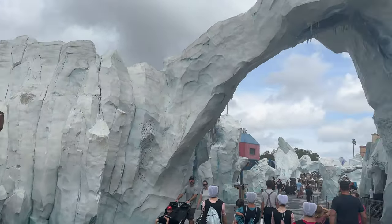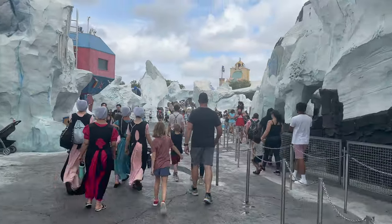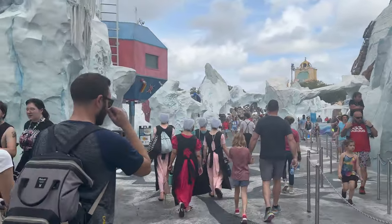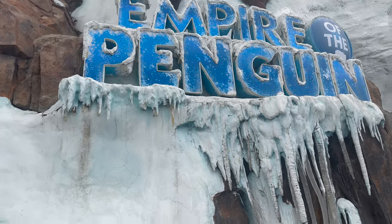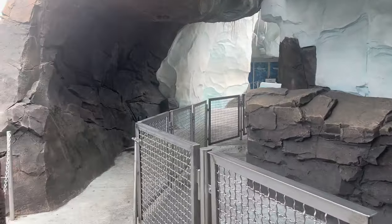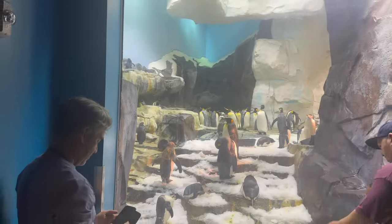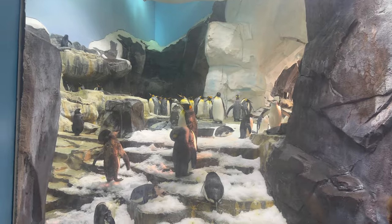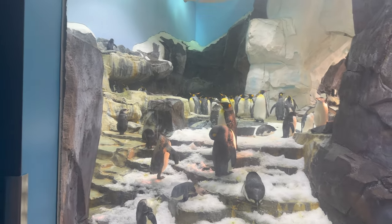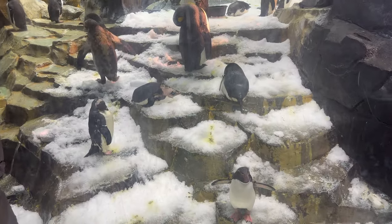And now we have made it to the Emperor Penguins, so we will be able to see them in their Arctic habitat. So we're headed to the penguins. The penguins in this exhibit were pretty large. I don't think that I knew that penguins got this big. I know there's different types of penguins, so maybe this is just one of the penguins on the larger side.